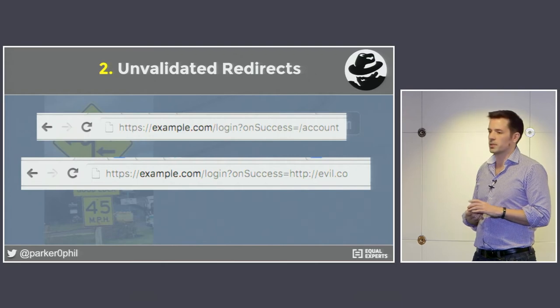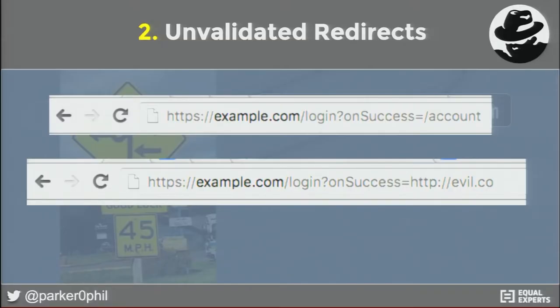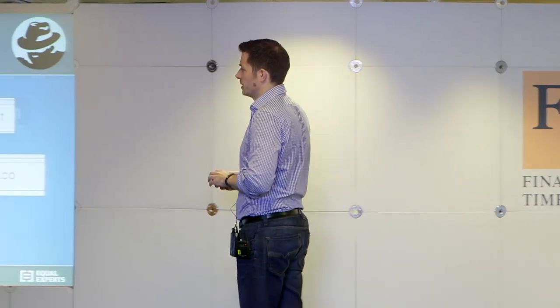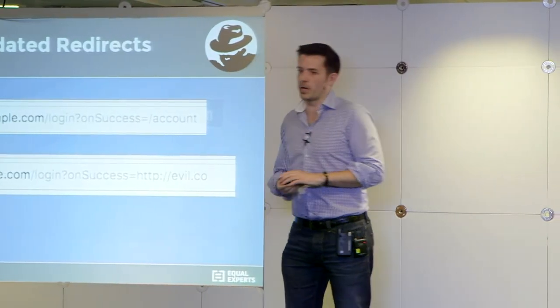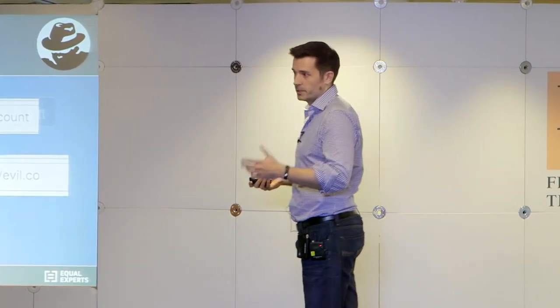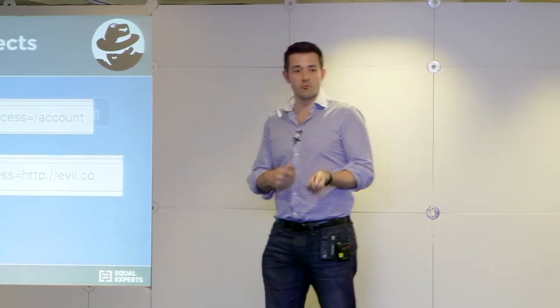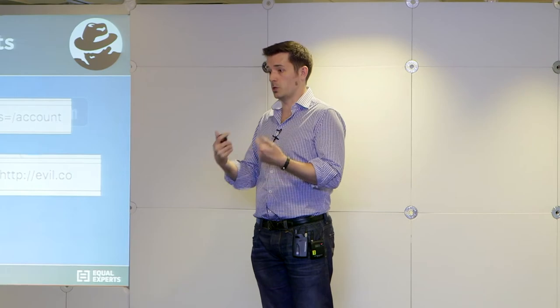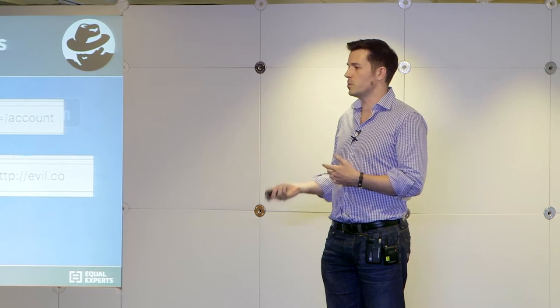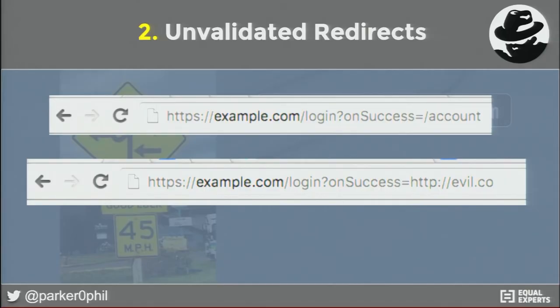Unless I send somebody an email that does this. If this /account is not validated correctly, if it's not sanitized, then after you log in successfully, you'll get redirected to my website. What I would typically do, not me obviously, but if I was demonstrating this, is make this a phishing page that looks very much like your login page. I would give you an incorrect username or password error message. And when you resubmit your username and password to me, I would then redirect you back to example.com and you would be none the wiser. You would think you mistyped your password, but I would have your password and you would carry on your way.